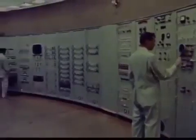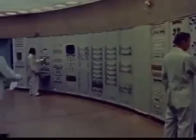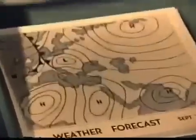Here in the computing room, electronic machines digest the constant flood of information received from all stations. This is then translated into an ever-changing diagram of the Earth's weather. Forecasts for every sector of the globe are made months in advance.